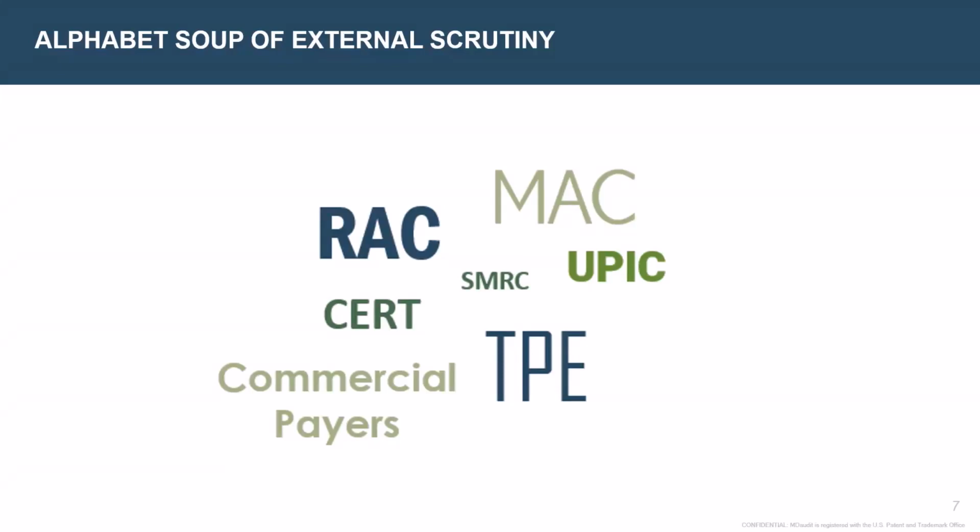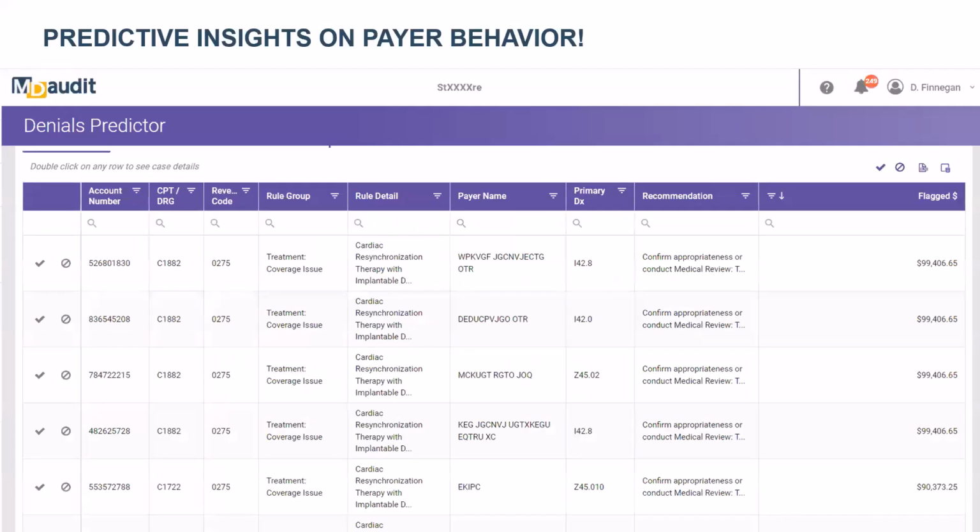So again, just to level set, today is to help you understand how technology can help you reduce denials, significantly reduce denials, and at the same time, the threat of external scrutiny. Because if you're really submitting the way payers want you to and expect you to according to their policies, you will reduce denials and the threat of external scrutiny. Now, I want you to focus a little bit on this screen. We're going to go into the platform and show you this in action.